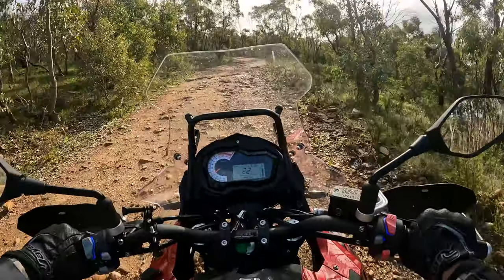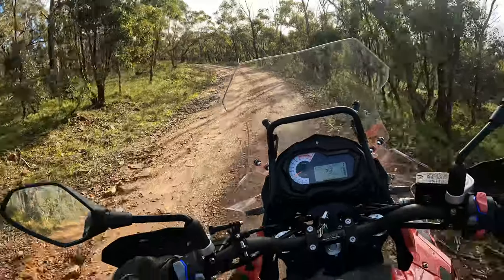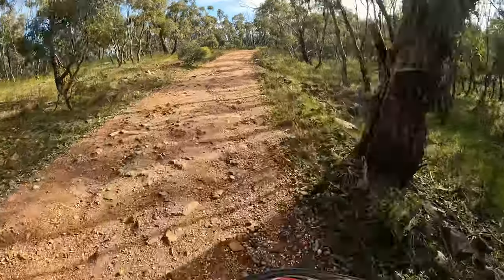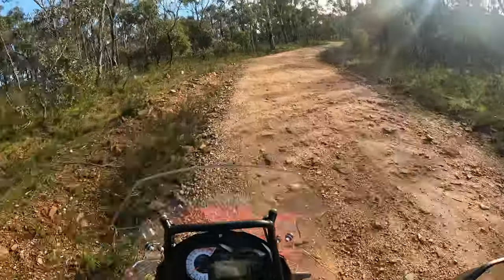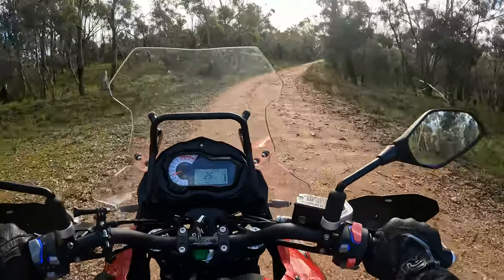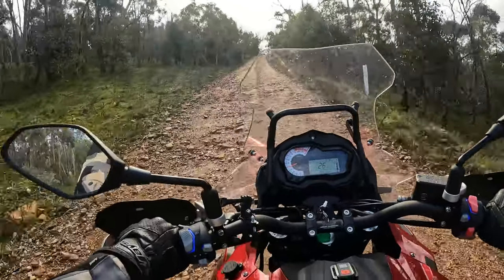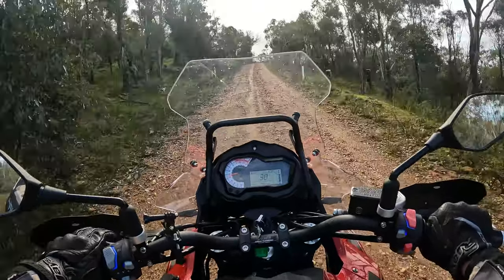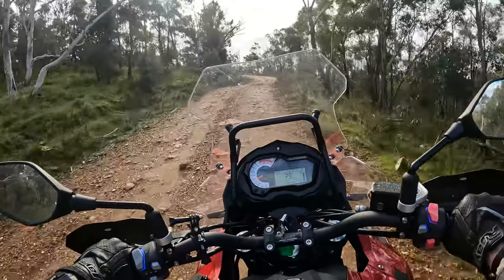Section here, shouldn't be an issue though for the big Benelli. Did it easy as predicted. Go up this side, looks a bit smoother. It's like a tractor, this thing. Doing it easy. It's a lot steeper than it looks in the video, too, guys, by the way. Electric gear. See if I can pull that. Yeah, no problem.